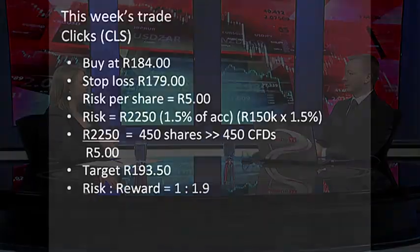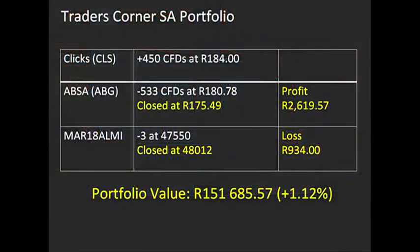Okay, so while we wait to see if Clicks will play to our favor, let's take a look at the portfolios and start with the local portfolio to see how much of a hard knock we did take from last week's trade. Yeah, so there's the 3 trades that we've done so far this year. We've got the ABSA trade, which was a short that we did a little while back. We made some money there. Then that ALMI futures trade last week, as I said, lost us 934 Rand, so it dented the portfolio very slightly. And we've got the Clicks trade that we've entered this week. We are sitting with 151,685 Rand, so we're still up 1.1%. It's very, very early days in terms of the year, so we're still getting off the mark, as it were. But things are looking okay for now.